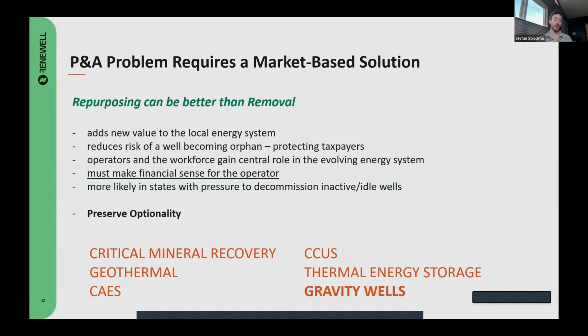Oh yeah, sorry. One last point I wanted to deliver here is that one really interesting point within the decision to repurpose rather than remove is the fact that in most of these cases, especially in the gravity well case, which is what I'll be talking about today, you're able to preserve the optionality of the well. And that means it could be used for any value production methodology that has come up in the future for that wellbore, that piece of infrastructure. In the bottom of the slide, I've listed out a few different ways that wells can be repurposed. There's definitely more than this. These are just the closest to commercial options I know of. But today, that last one, gravity wells, that's what we build at Renewal, and that's what I'm going to be focusing on today.